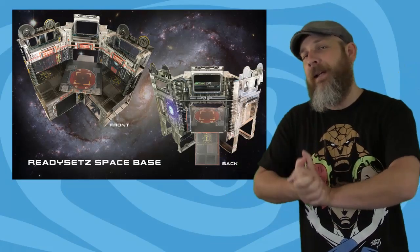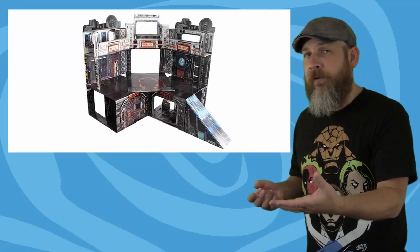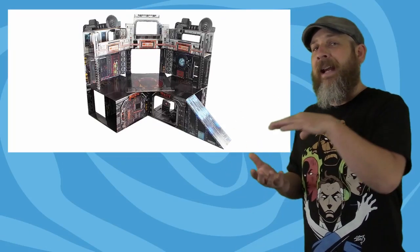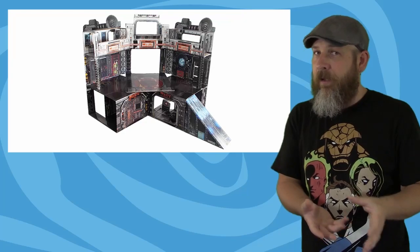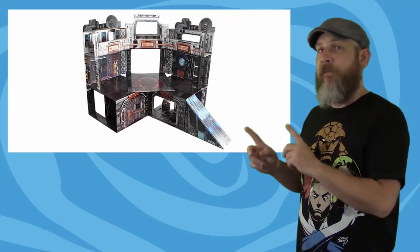Space themed action figures. It comes in two sizes. There's the large size for $85. That's for your 6-inch figures. And it comes in the 18, which is 1/18, which is 3 3/4 inch scale, and that will run $50.